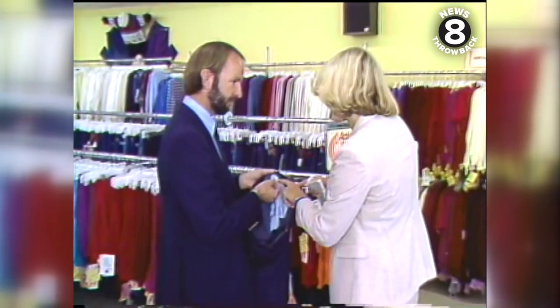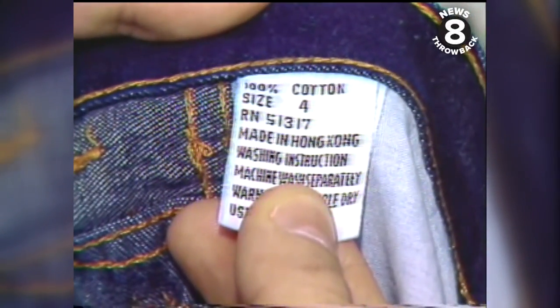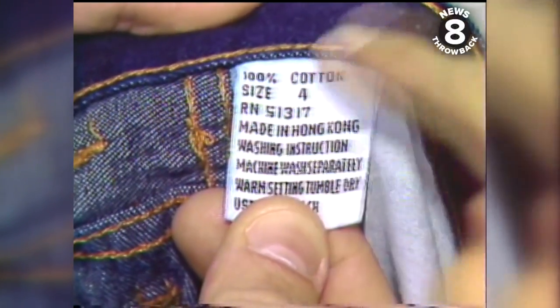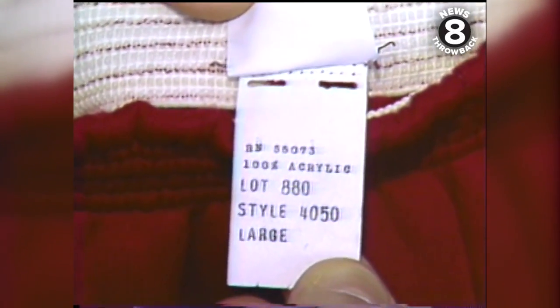At some discount stores, employees cut out the labels, and you have to guess who the designer is. But guess no more. By law, the retailer must leave in the tag with fiber content and washing instructions. And on those tags are some code numbers, which you can trace to the designer. And we're going to help you do that.